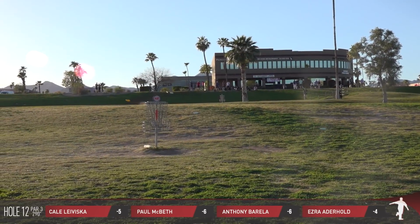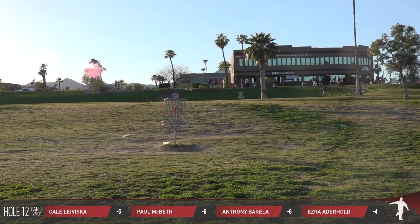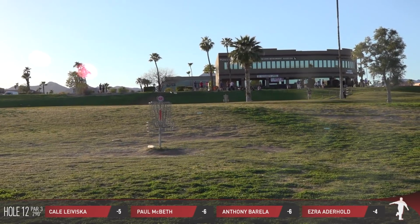These guys are looking to score. Cale's definitely looking to score. That was a beauty.